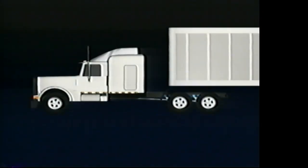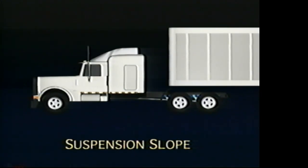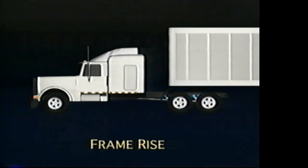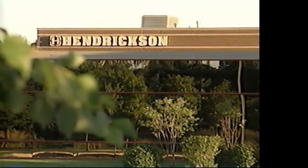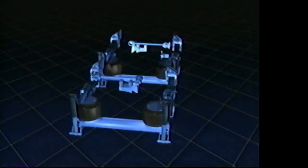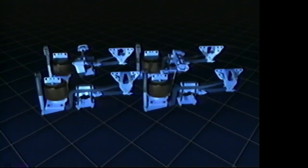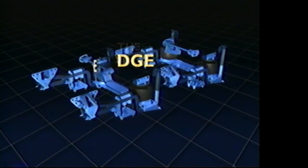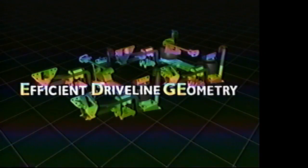Torsional vibration can result from improper driveline working angles caused by excessive suspension slope, incorrect air suspension ride height setting, and frame rise. Hendrickson, the industry leader in suspension technology, has developed an integrated system available exclusively with HAS model tandem axle air suspensions, which minimizes torsional vibration caused by these conditions. It's called the EDGE, which stands for Efficient Driveline Geometry, and it consists of 3 elements.